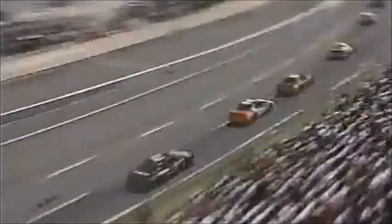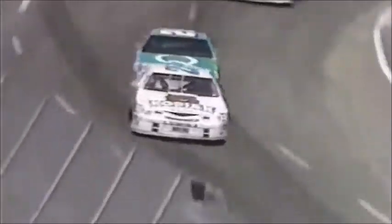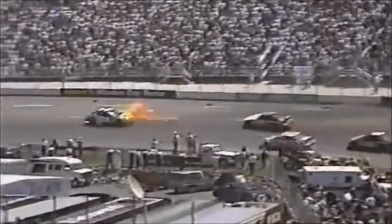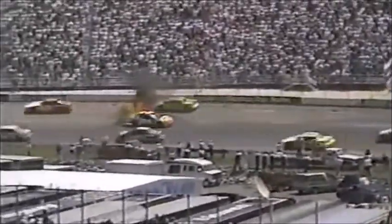You can't even see the number on the left side of Hut Stricklin's car with 22 laps to go. It's completely covered with black tire marks. There is Jeff Gordon right behind Hut Stricklin. Already led 4 races in 1993, and Jeff Gordon spins going into turn 1. Hard contact. Yes, he was down on the inside of Stricklin. And again, a fire breaks out.